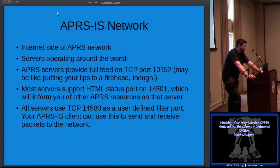Most servers also support an HTML status port on 14501, which will tell you what other APRS services the server offers. And all servers use TCP port 14580 as a user-defined filter port. So initially, if you connect to that, you'll get nothing. And as you open up more and more of your filters, you'll see more and more traffic. And a lot of the applications use this to show you basically limited parts of the network so that you're not doing things like crashing your cell phone's data connection or your radio's connection or whatever.